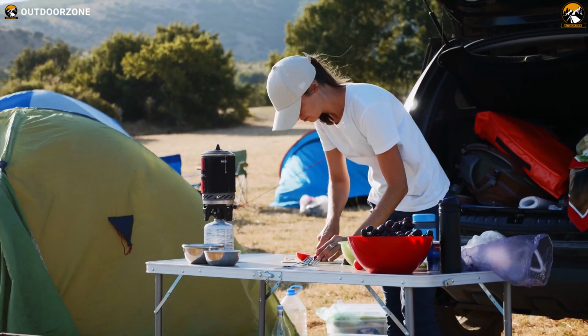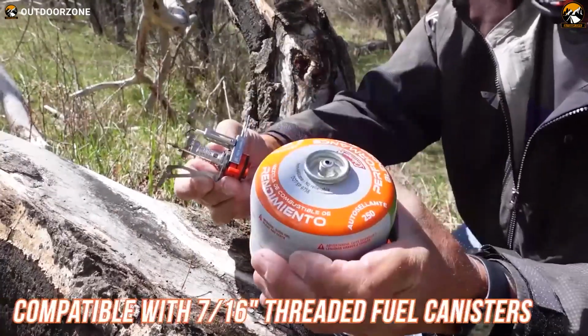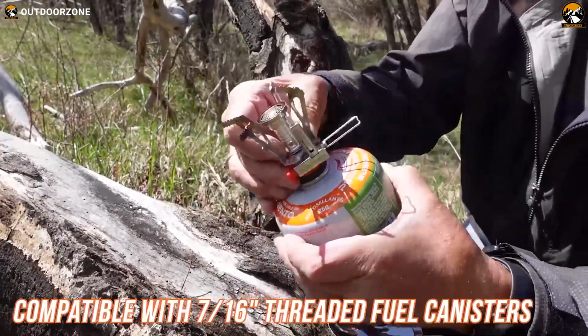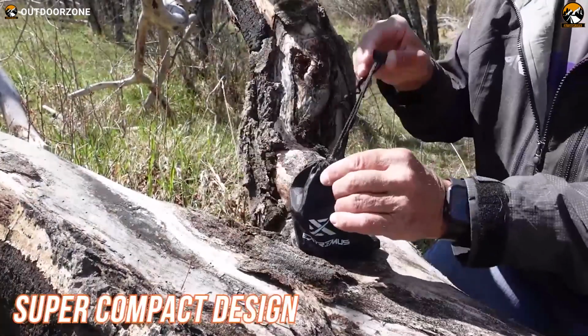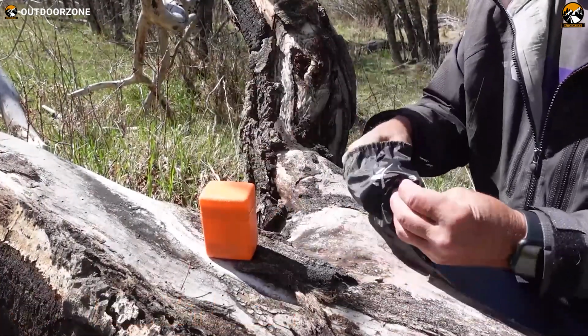In addition, a super efficient burner can boil water within minutes, while its expandable cooking surface can easily hold larger pots if needed. And as it's compatible with most fuel canisters on the market, users won't have to worry about its fuel. And lastly, it comes with a storage bag and utensils for convenient carrying and ease of management.